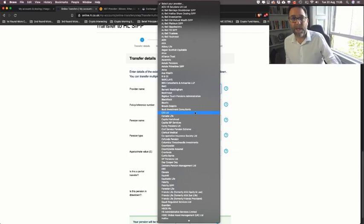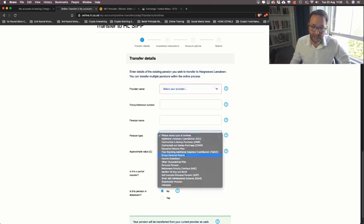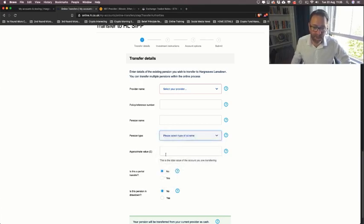It might be a works pension plan as well that you can transfer over, and you'll get the value of it. And you'll have to put in the policy number and the pension name. This is really important. I tried to transfer one of the pensions over, but the pension name was slightly wrong, because I've got different products. So you have to be careful of that. Pension type, you have to be careful of this as well. So make sure you're picking the right type. It could be a personal pension, stakeholder pension, occupational plan, group personal pension, approximate value.